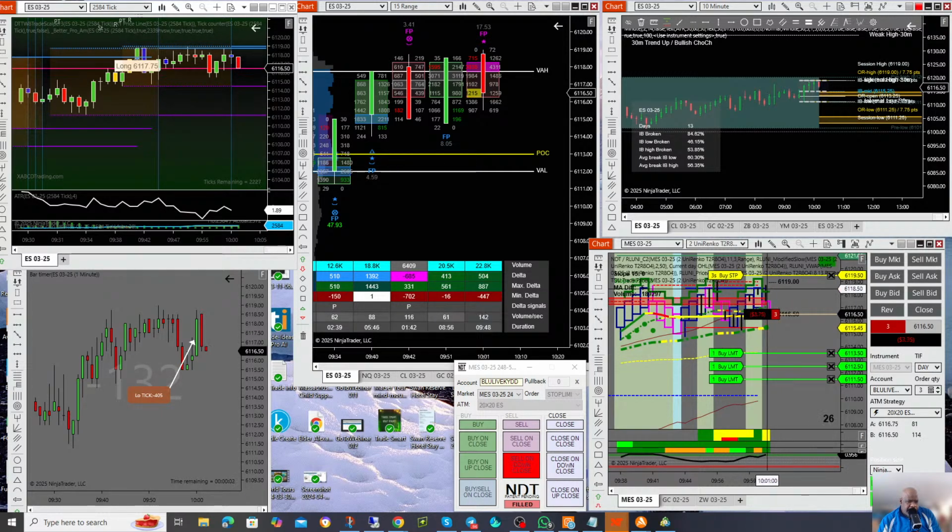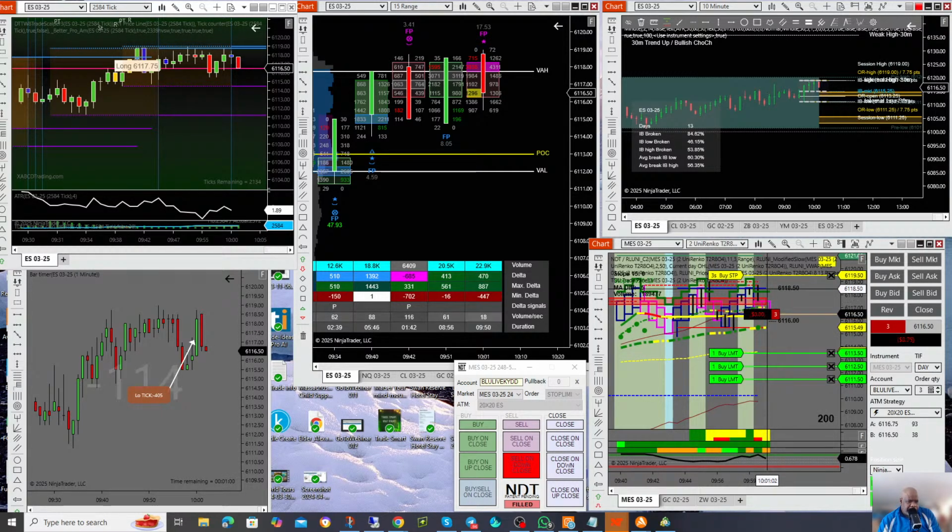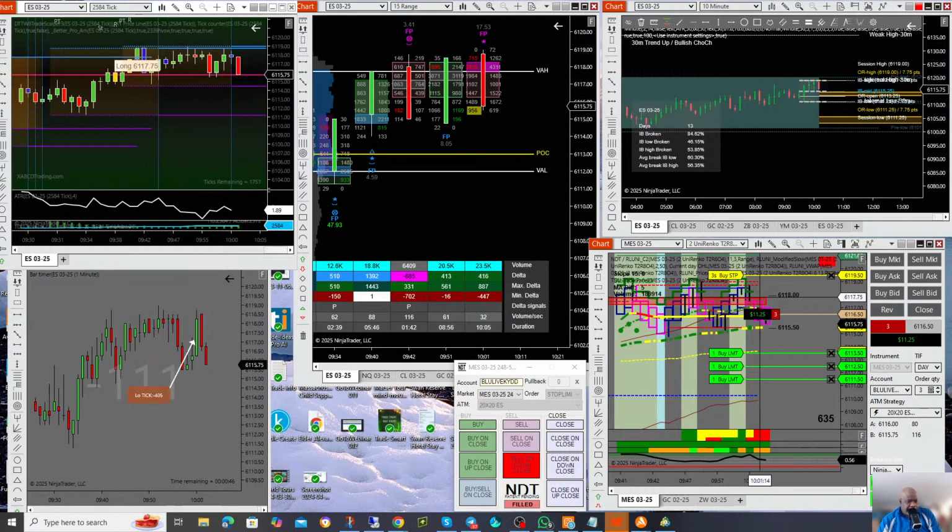It's 10 o'clock. So at 10 o'clock, usually you see some movement in this market. Usually the top of the hour, bottom of the hour, you see some kind of rapid movement, hopefully it'll be to the downside here.